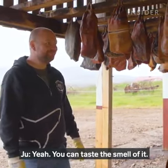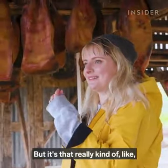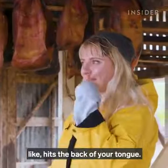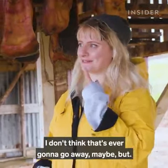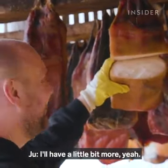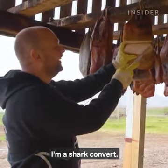You can taste the smell of it, but it's that really rich Stilton cheese that hits the back of your tongue, and you don't think that's ever going to go away, maybe. You want some more? I'll have a little bit more. I think that my tongue's just used to this now. I'm a shark convert.